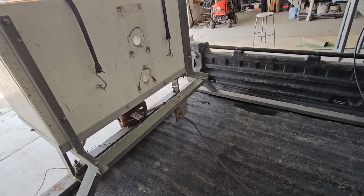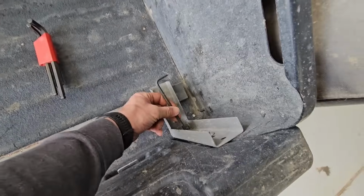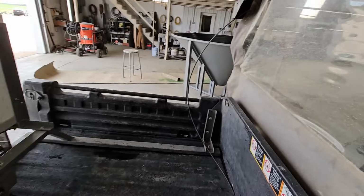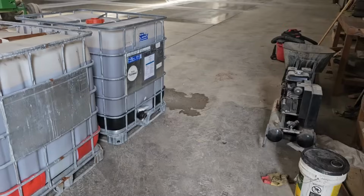Okay, so I want to get this spreader out of here. We just got a couple of bolts on the front here on these brackets that hold it in place. We got to get the cable unbolted, and then it comes out. Unplug the wire. So, pretty simple.